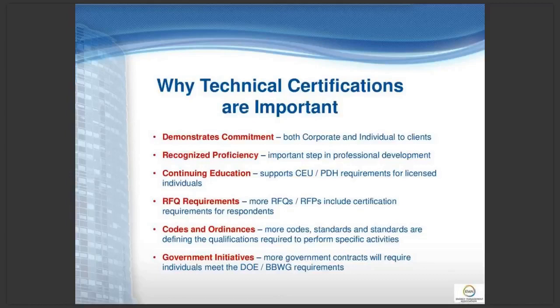As I said a second ago, there are more RFQs and RFPs that are going to include certification requirements for the respondents. More codes and standards are defining the qualifications required to perform specific activities. And then there are government initiatives. There are more government contracts that will require individuals to meet those requirements.